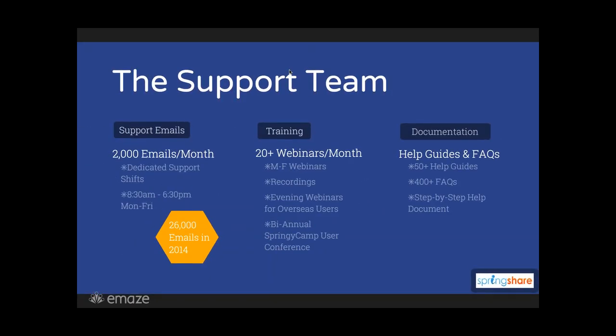So a little bit about our support team. We handle three main pillars. Roughly 2,000 emails a month, through dedicated support shifts Monday through Friday from 8:30 a.m. to 6:30 p.m. So we roughly handle about 500 emails in a traditional 5-day work week. Last year alone, we handled 26,000 emails in 2014.